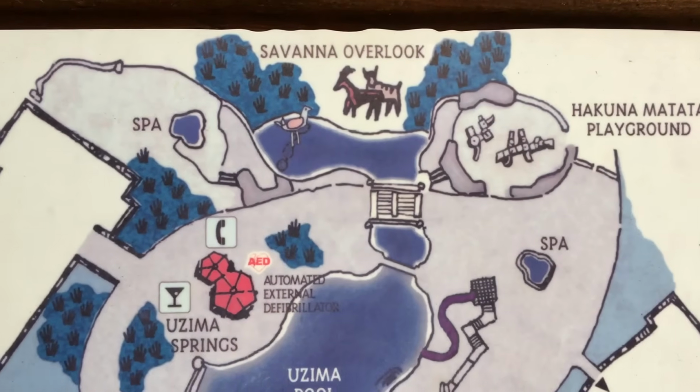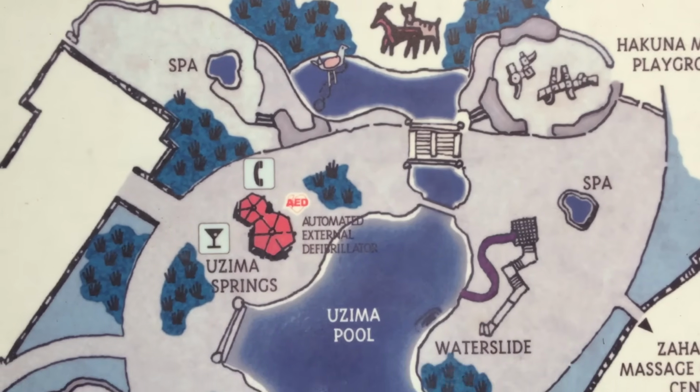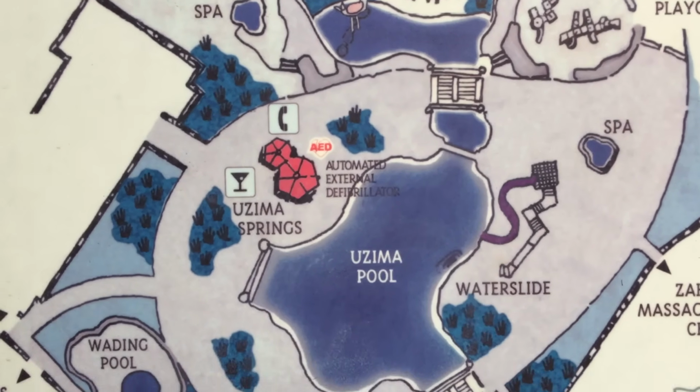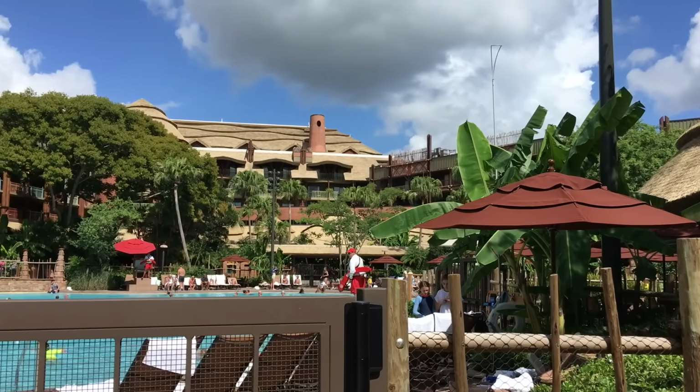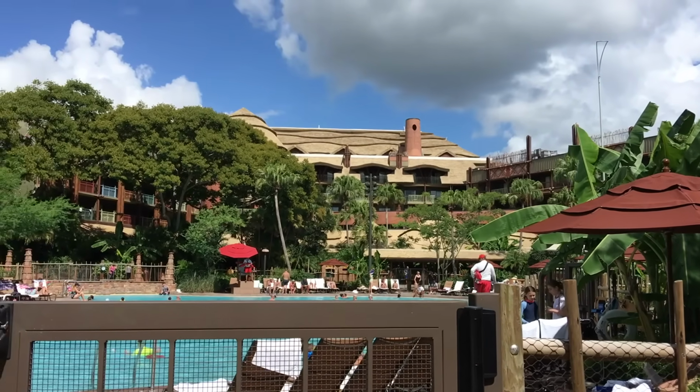Now, note that Samawati Springs is at Kidani Village, and Uzima Springs is over there at Jumbo House. You can use both pools, but they are pretty far away from each other, so you're going to have to kind of choose one or the other and then hang out.